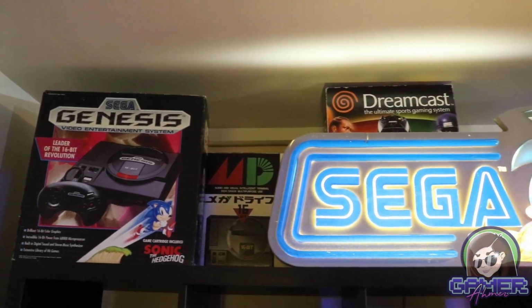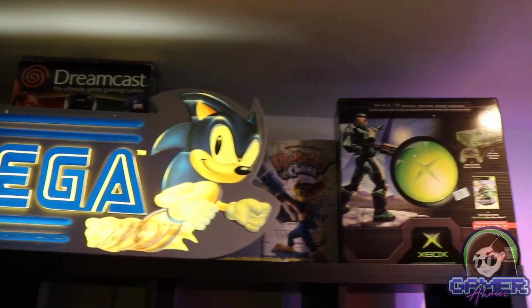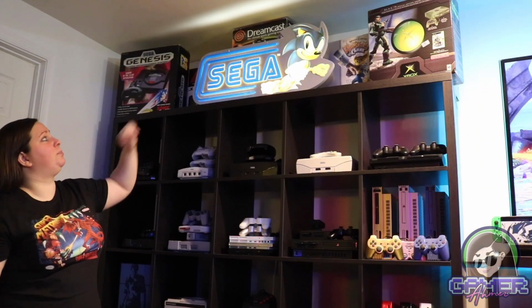Of course, I have the original Sega Genesis with Sonic the Hedgehog right on the front of the box. I have a Mega Drive system, a Dreamcast box, and that's the sports variant. And then we have this Ratchet and Clank box with the Toys Blue special variant limited edition console, and that was a Japanese exclusive only. And then of course we have this Halo original Xbox display box with Halo 2. So those ones were pretty iconic for the system, so I had to have those displayed up at the top.